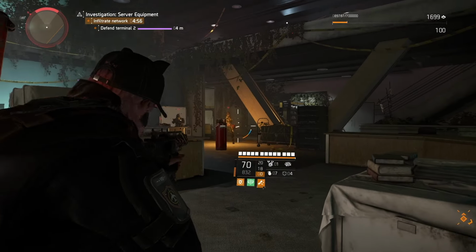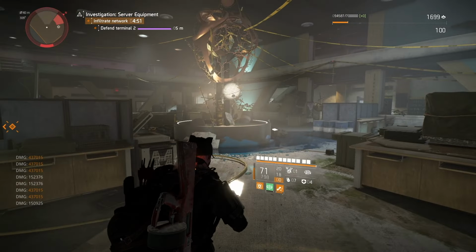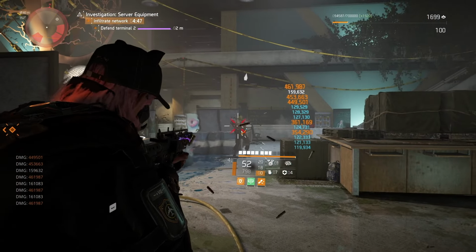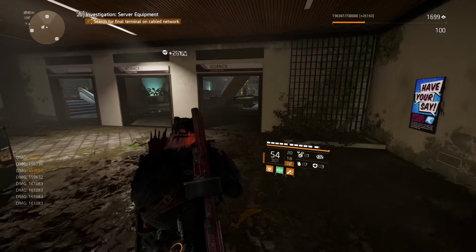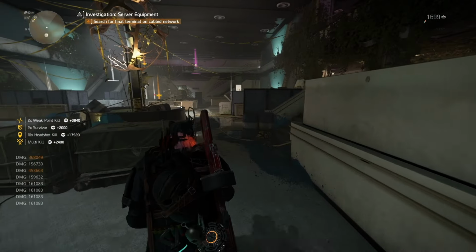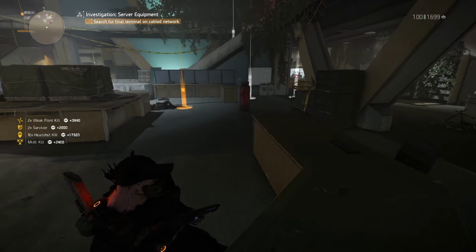You'll notice the objective in the top left corner now is defend Terminal 2. There's 3 in total. It will switch around between the 3, so every time it does, just make sure you give it an extra priority wherever that is located. But it's very easy to do. Just survive the 5 minutes and clear all the enemies. Once you've survived that time limit and the area is clear, you're going to get another objective to search for the final terminal on the cabled network.